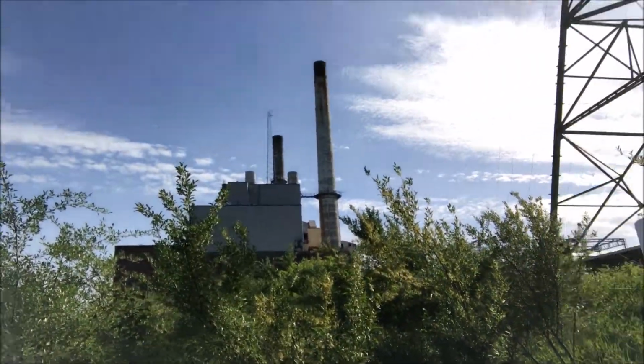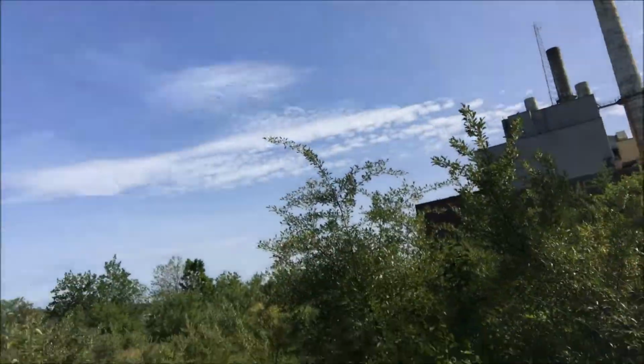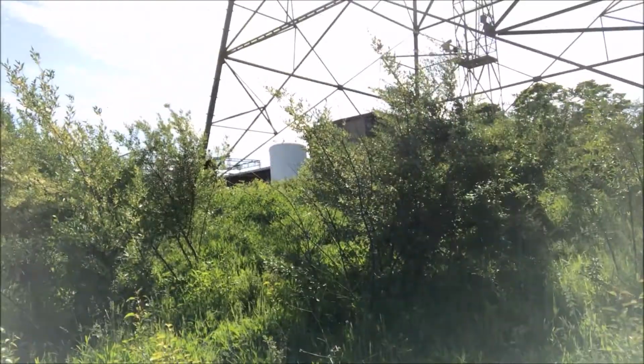We're trying to break into this old plant here at Somerset, Massachusetts. I think it's huge. Cell tower here, and that's the power lines. So that's cool. And there's a lake right there, which is cool.